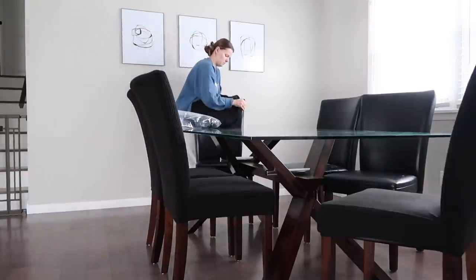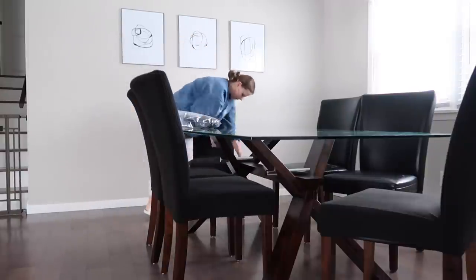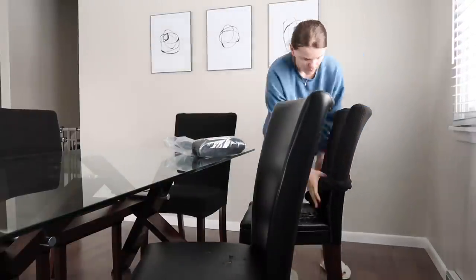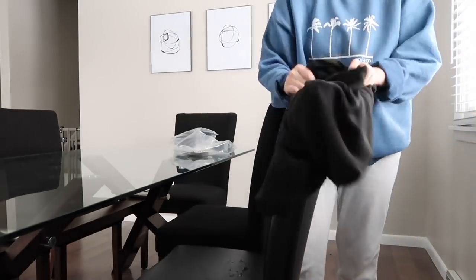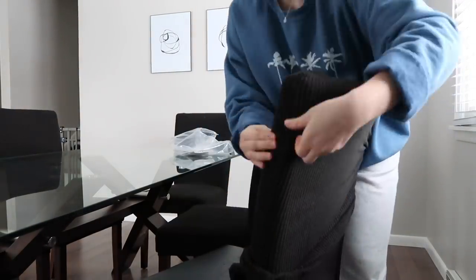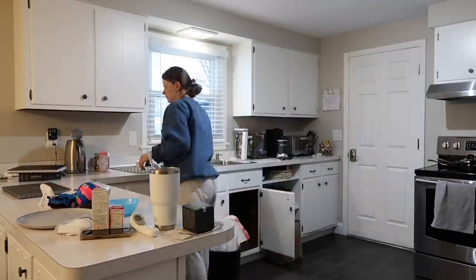And not to mention, they're so comfortable to sit on as well. I will have a link to these down below as well if any of you want to check it out. And I just love that if the kids ever spill or get anything on them, I could just take it off and wash them. So for now, this fixed our problem, and I'm so happy. I think I paid like $40 for 6 chair covers, and you can select from different colors. I just chose black because that's just what we had, but they have white, gray, orange, red, like whatever color you can imagine they have. So I'll have a link to those down below.